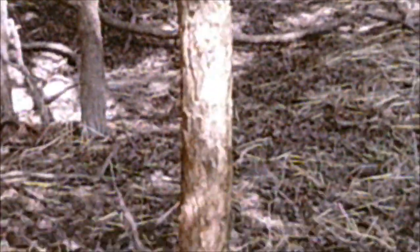So that's what I'm looking for. That's the kind of stuff that I'm looking for out here. I'm not just looking for sign, I'm looking for where, if I were a deer, I would set up. That's the plan. That's the game. Think like a deer. There's a rub right there. Just not much of one on that tree. And it's a high rub too. High rubs mean big bucks.